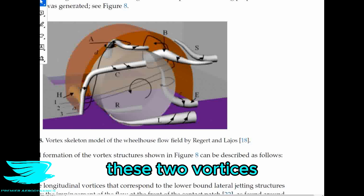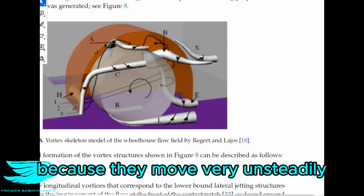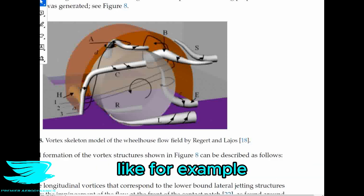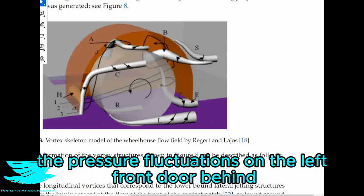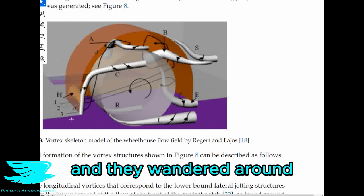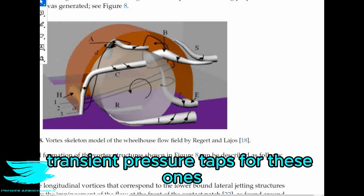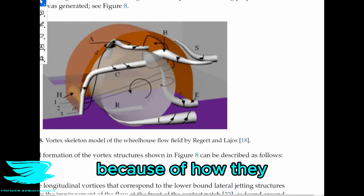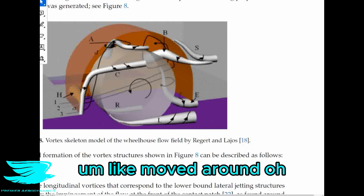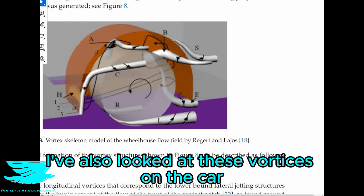In my opinion, these two vortices are the most difficult to make sense of because they're very unsteady. For example, I was helping a friend research the pressure fluctuations on the left front door behind, but because of these two vortices, they wandered around. And we definitely had to have transient pressure taps for these ones because of how they moved around. Oh, and I also remembered, I have done this as well. I've also looked at these vortices on the car.